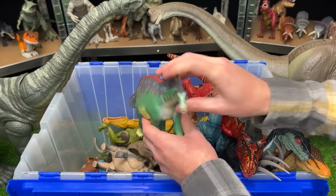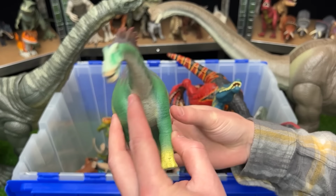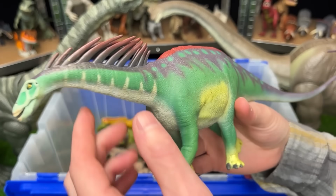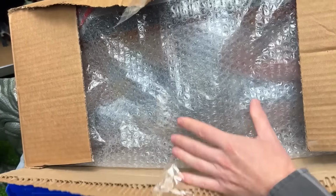Next up is a strange looking sauropod. I'm actually not sure what type of sauropod this is, so let me know in the comments if you recognize the species. But it has some amazing coloring with the green, purple, blue, red, and these interesting spikes along its neck. Now let's check out this one that I just bought, and let's see what it is.